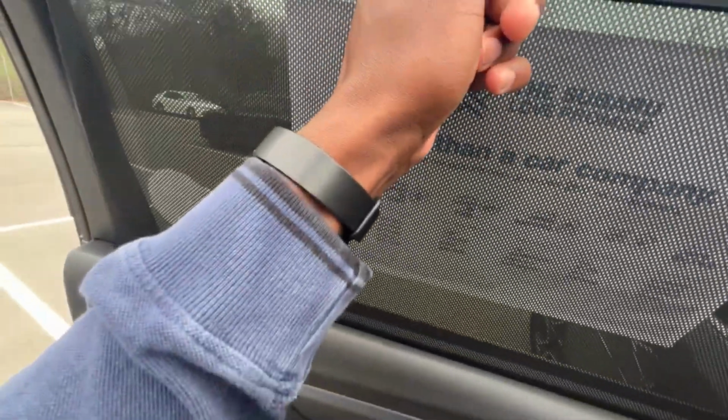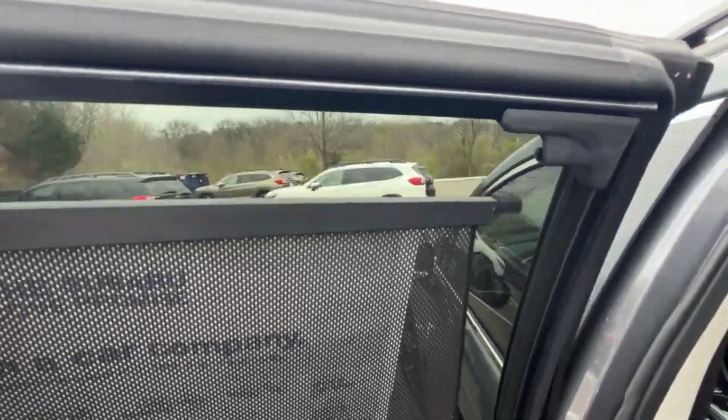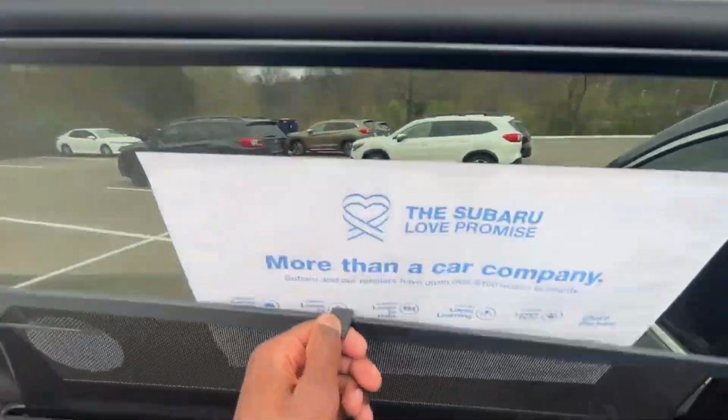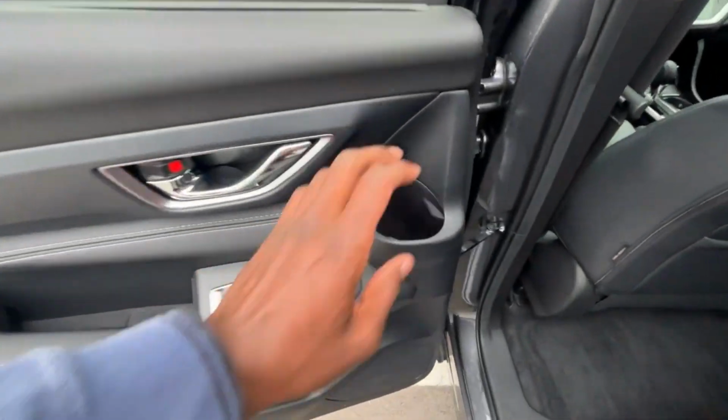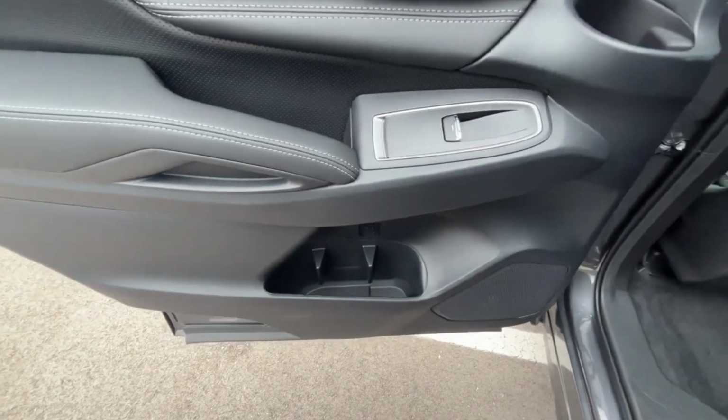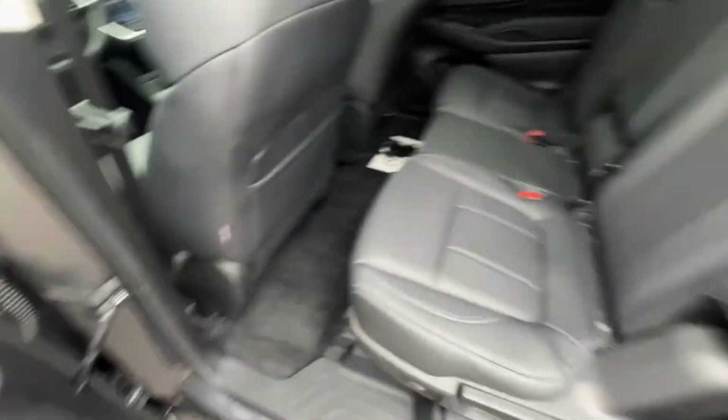Got to have the rear sunshades, and then you actually hook them right there. That actually makes a lot of sense. I'm impressed by that, let me say it off the bat. Love having the big cup holder here, and then we have the same kind of usability in the door panel as we do for the front.